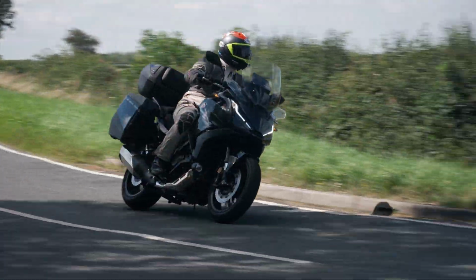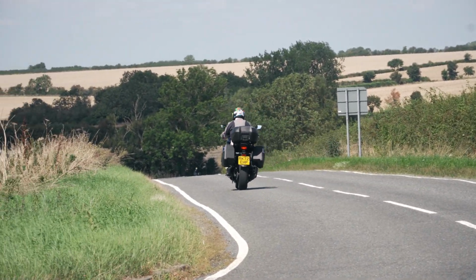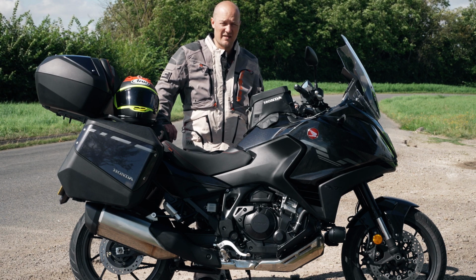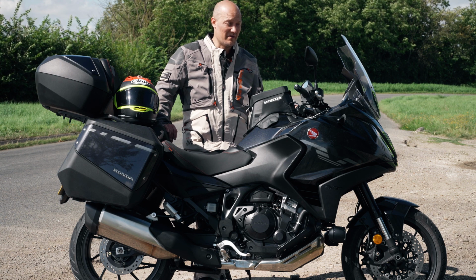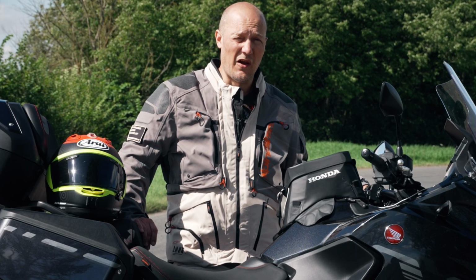And it is a terrific bike to ride. Very comfortable. It's not the most exciting perhaps, but it does exactly what it says on the tin. It's a big tourer, it will do the distance, and it will do it in great comfort. I just need to ride it a lot more.